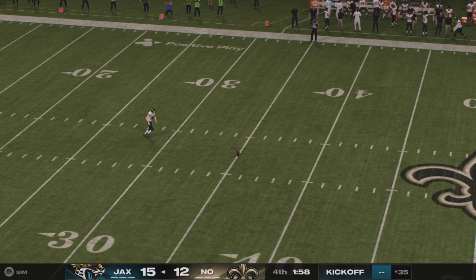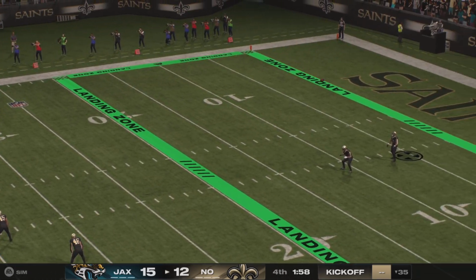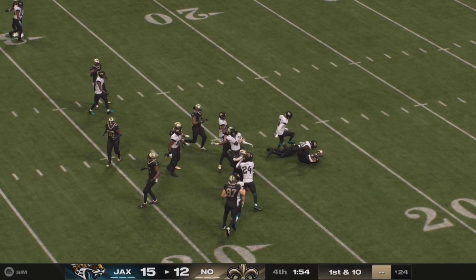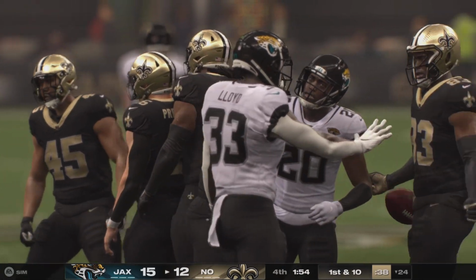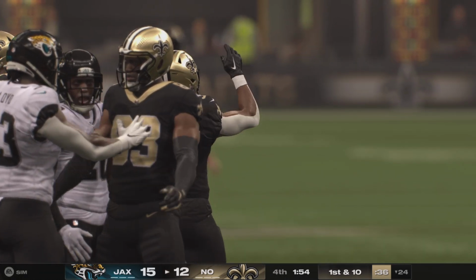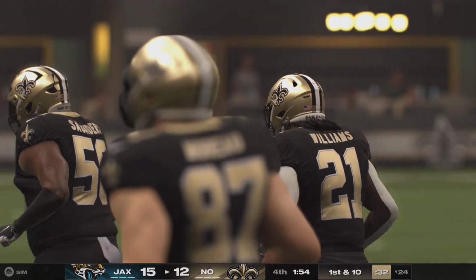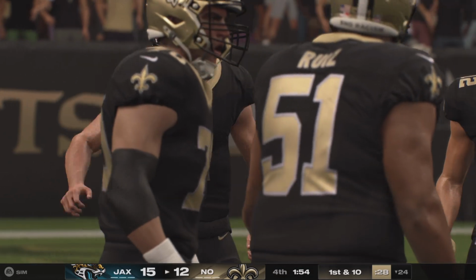Here's the Jaguar kick team now as they run up and send this one away. And he'll be tackled just shy of the 25. So time for Carr and the Saints. Down by a field goal, a minute 54 on the clock. They need at minimum 3 points out of this as they come up 1st and 10.